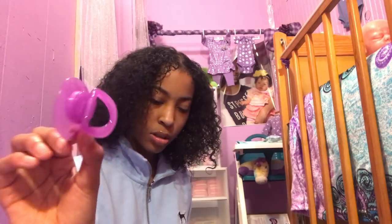So, Dollar Tree, Parent Choice, Tommy Tippy, this is an Avent, you can just tell by the way I made, Dr. Brown's, you know, okay, I already showed you guys this, but Dollar Tree, Tommy Tippy, Dollar Tree, the Dollar Store, Dollar Tree, there. Dollar Store, Parent Choice. Hold on, I'm gonna show you guys that.